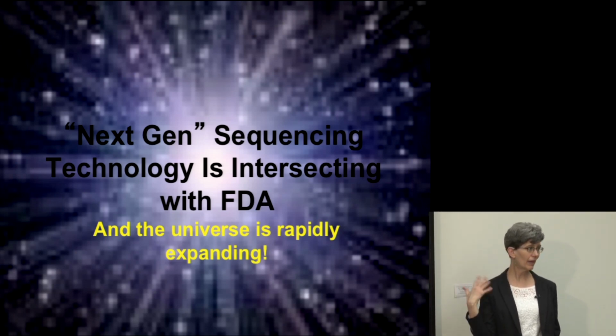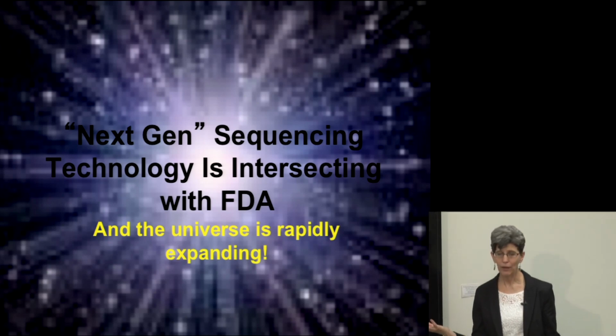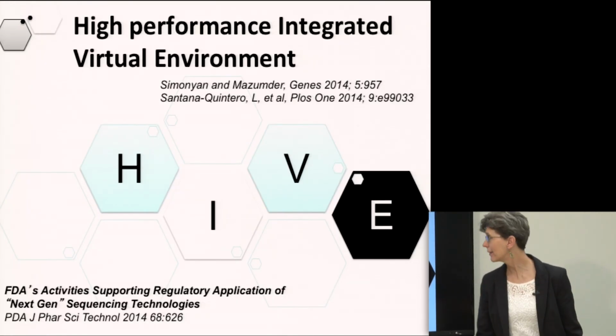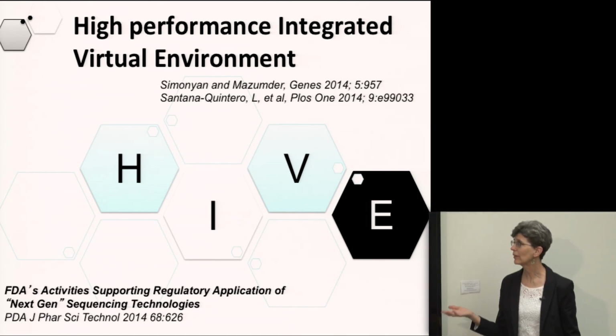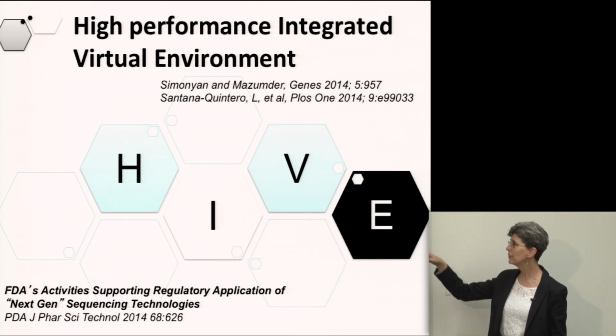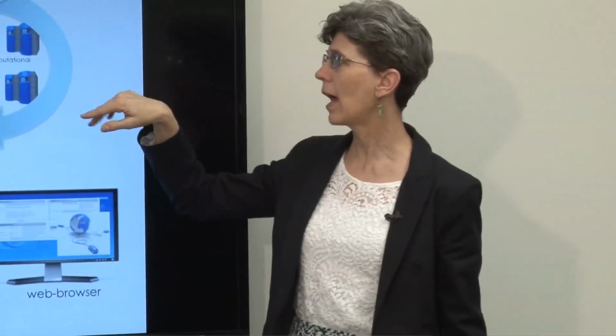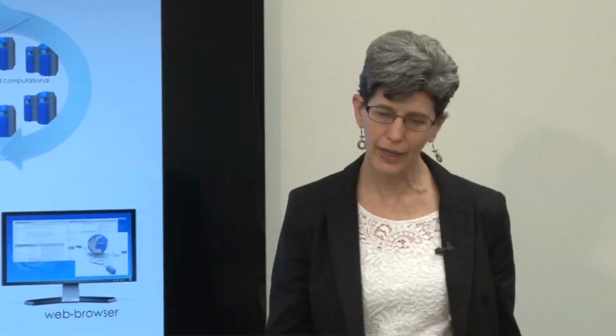Next-gen sequencing, a lot of excitement. There's a lot of work going on in the FDA to prepare for this. One of the areas is high-performance integrated virtual environment. I've put a few references about that describes this, but this is work that's being led by Vahan Simanyan, and it's based on using InfiniBand technology to do highly parallelized both data storage and data computation through a web-based interface.